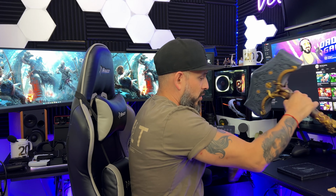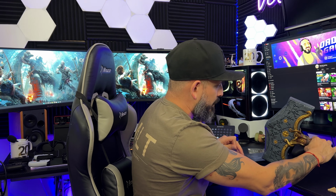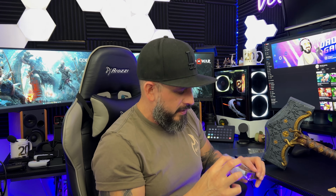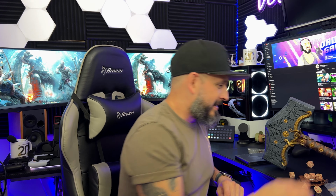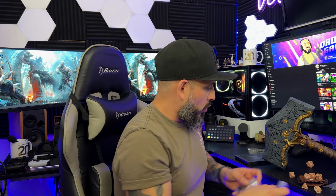So, what else comes within this particular collector's edition aside from this sweet old hammer right here that'll serve a nice purpose to beat up some criminals if they try to break into your house? Once again, keep that away from your children and your pets. Let's see. Ooh, nice little pouch. Hey, look at that right there, guys. You get some nice little dice. Okay, guys. All right, so what else comes in here?